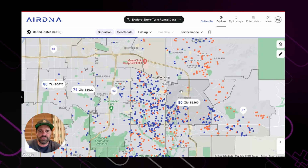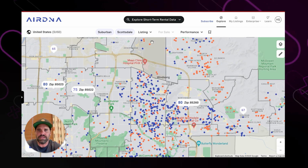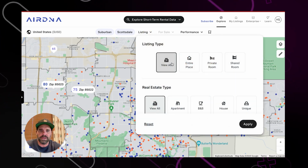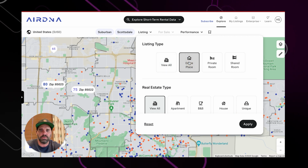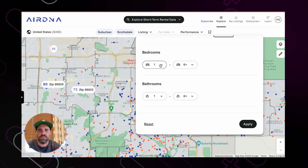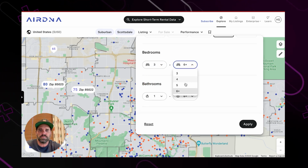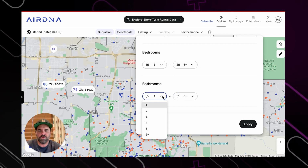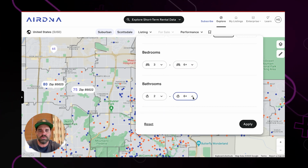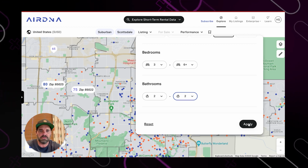So if you look at just the map alone, look at all these rentals. This is insane. So first, let's filter it out. Entire place, that's all I want to see. I only want to see houses, and I want to filter it where it's only a 3-bedroom. I do 8 guests, which is pretty tight. And then bathrooms, 2, and I don't want to do any more than 2 bathrooms because I want to get as accurate as I can.